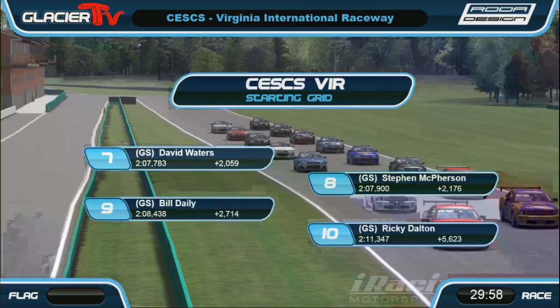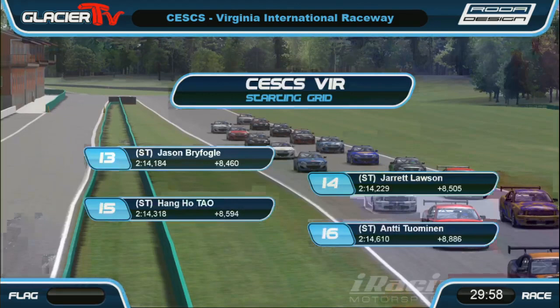And then in the Mazda MX-5s, you have James Stevenson leading the way with a 2 minute 12.933. He'll have Giancarlo Lenzi line up alongside him in 12th. Jason Breifogel and Jarrett Lawson will line up in row number 7. Hang Hao Tao and Antti Truman will line up in row number 8. Matthew Renhall and Ryan Worley will line up in row 9. Row 10, Chris Moran and Joseph Peake.